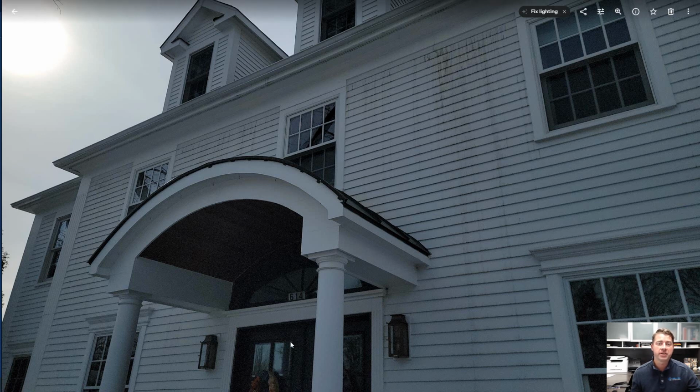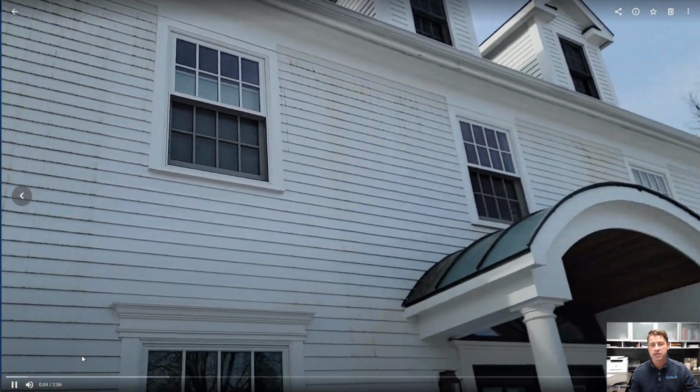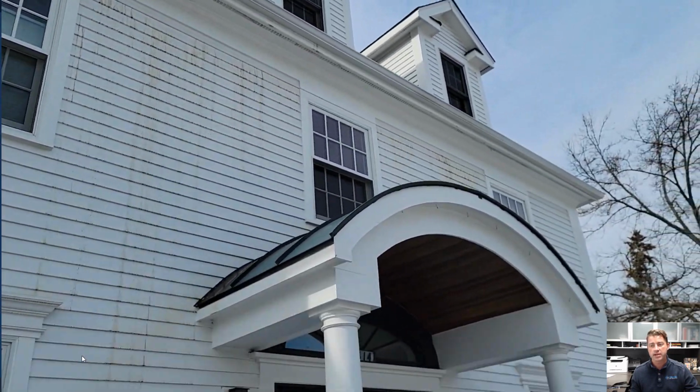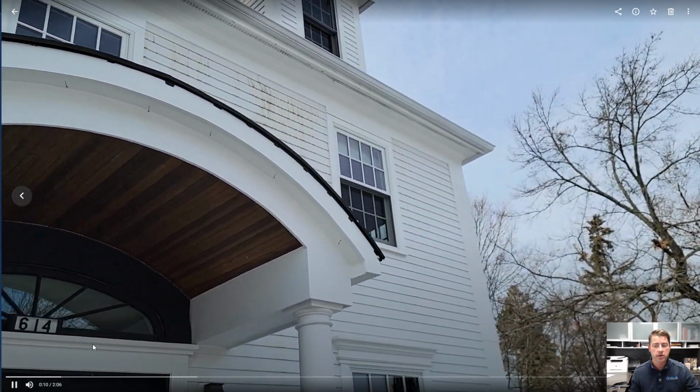So now we're on the front elevation. If you take a look, you could see the staining right here, right down the middle, then down on this side. It appears like it's between all the gables. And so this is the front, and you can see the staining is pretty consistent over the front right side and the middle, well, right over the entry door, I guess, and all those windows.